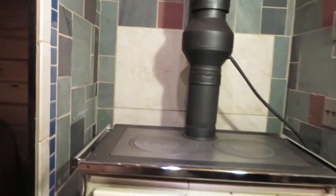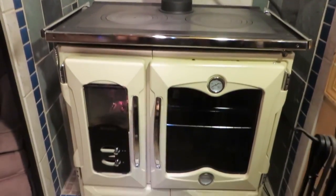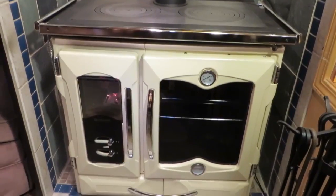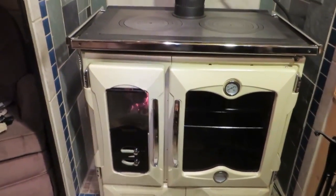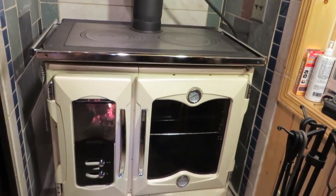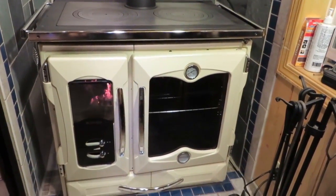And there you have it. We have the Suprema. We can get an 8-hour burn out of it with no problem. Easily get an overnight burn. The firebox holds quite a bit of wood, and the oven and everything else works really well.